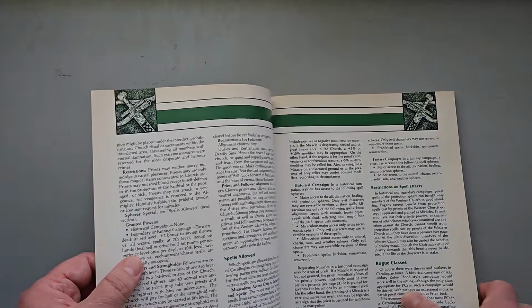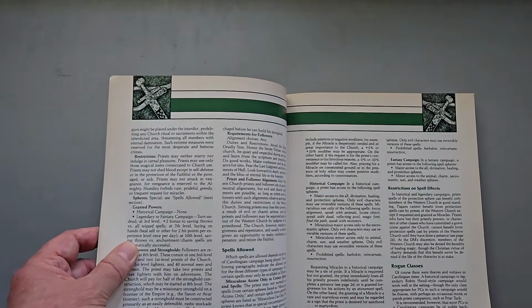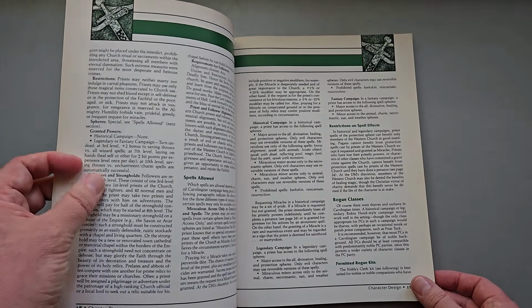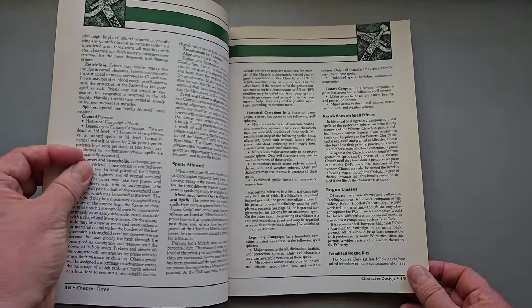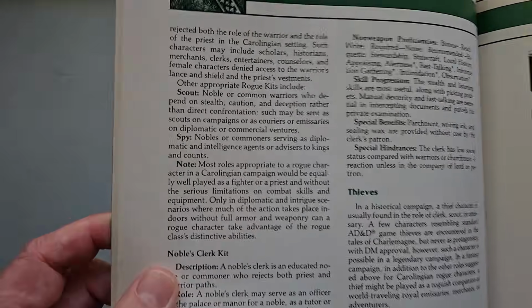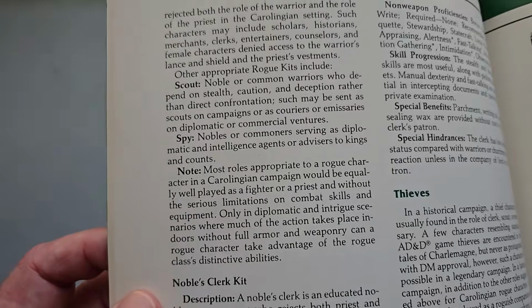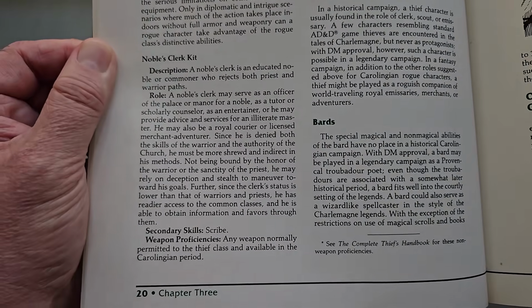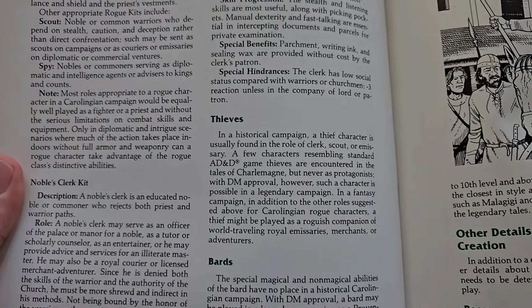And then it's going to get into the different spheres and spells that kit is allowed, the spells that are allowed, restrictions on spell effects, and then it's going to get into the rogue classes and tell you the permitted rogue kits. And it's going to say, well, the Noble's Clerk kit is kind of like the one that you should use. But the other rogue kits that you could be, this would be from the Complete Thieves Handbook, would be Scout, Spy. That's it. And then it's going to create this Noble's Clerk kit, which I like the idea of, but it's not very adventure worthy, I don't think.